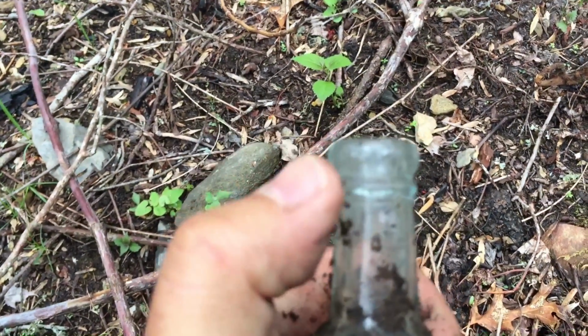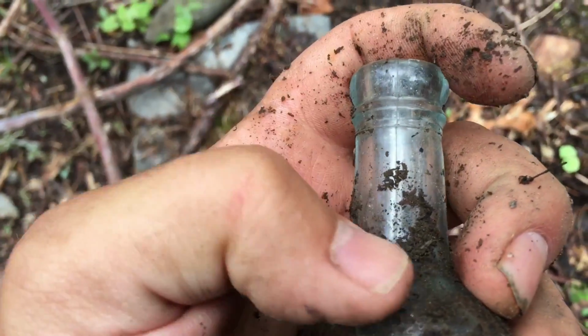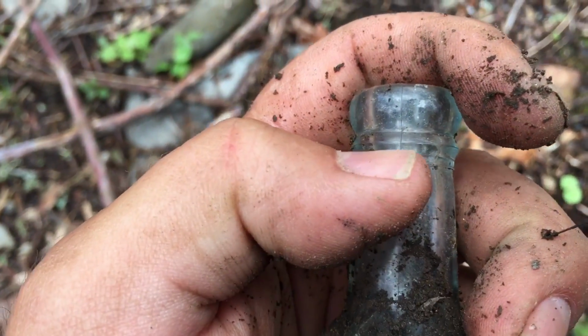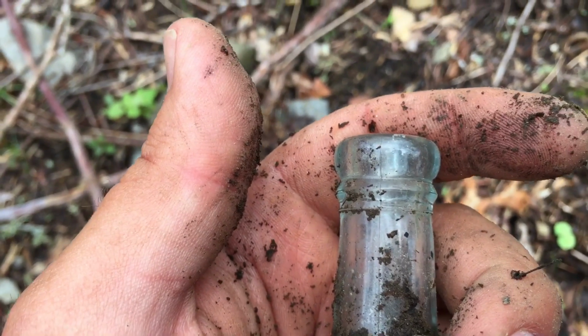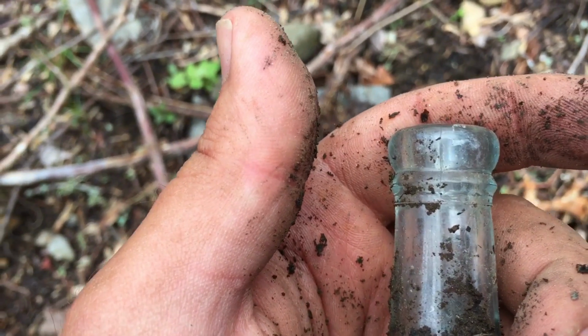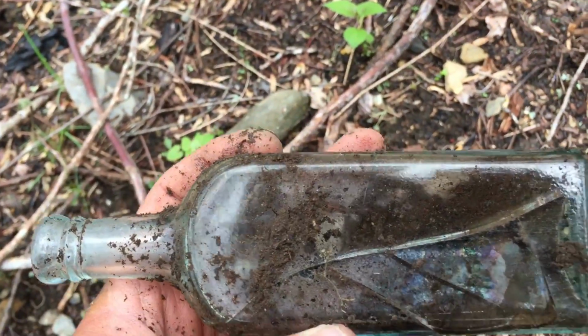Not as old as the other top. You can see that, or maybe you can see. See that seam right there? If I understand right, when they run all the way up through the top like that, they're maybe machine made, I guess is what they would call it. Very cool. We have to probe right in here.